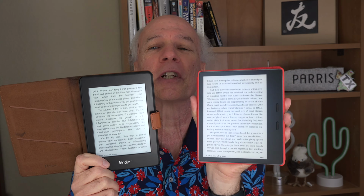Also, you can sort of see here that the screen size is larger on the Oasis, and because it's so sharp and they have so many LEDs to make the lighting so good, I can actually read with a smaller font here than I could here. So I not only have basically a bigger page to read on, the text is smaller, so it's much more like reading a book.